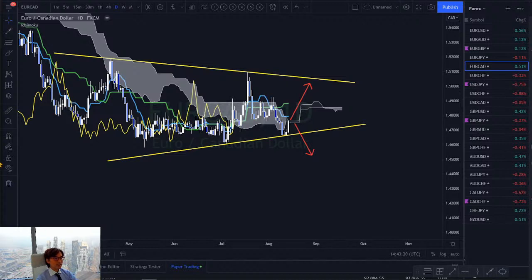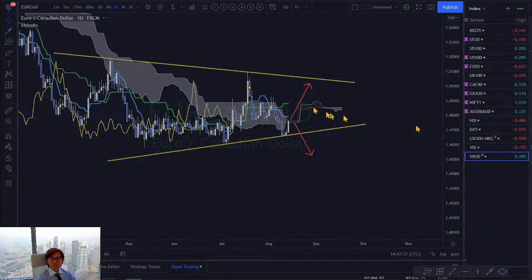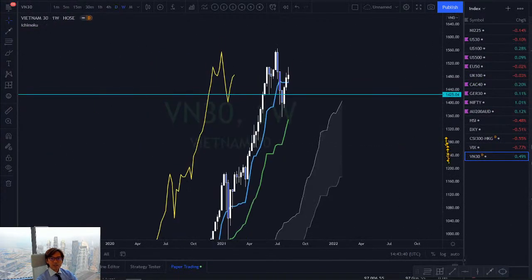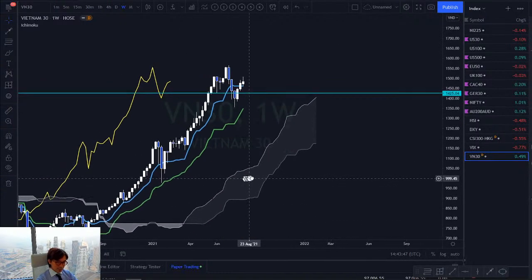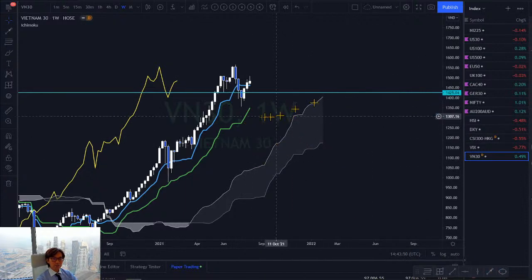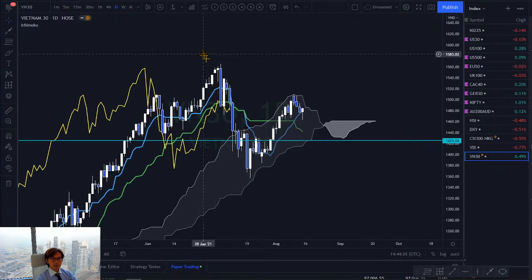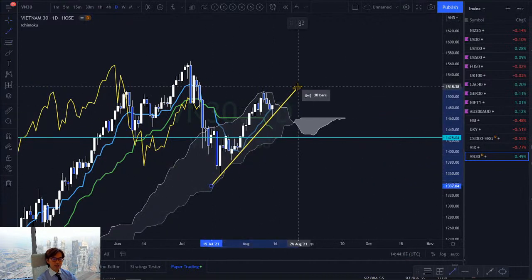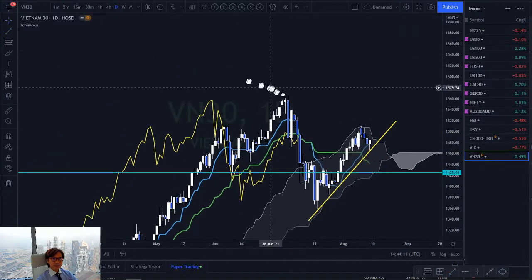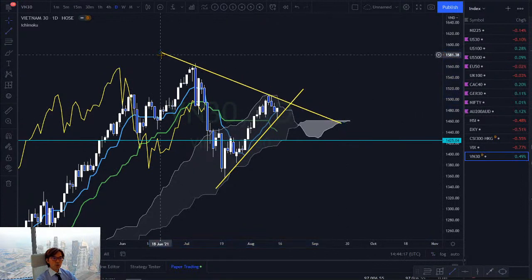Okay, VN30, all right. Let me check the index in Vietnam. I have it here. So as per weekly, this is bullish. So this is a VN30 chart, and on the weekly time frame, this is bullish. The Kumo's up, Kijun Sen is up, and going down to the daily chart, this is in the P wave. It's squeezing P wave, so yeah, better to wait for the breakout towards either direction. And most likely, the market breaks upwards because weekly shows uptrend.